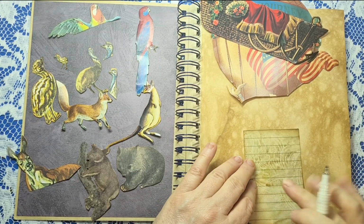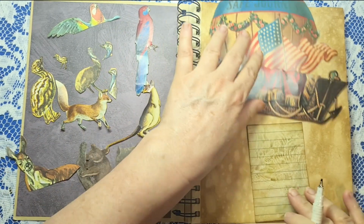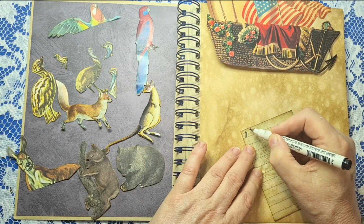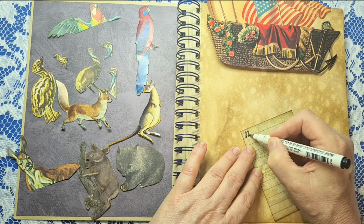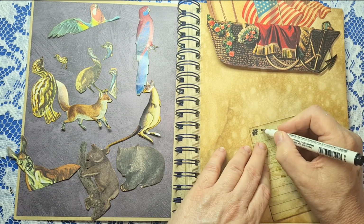Okay, here goes. I probably should have written it on the paper before I glued it on. In case it didn't work, I could do it on another piece of paper. So we've got hashtag, okay, so it might be a little bit thick. What is it?